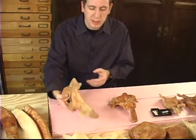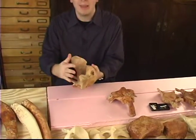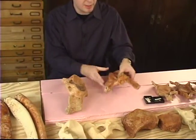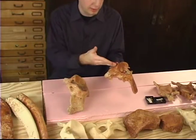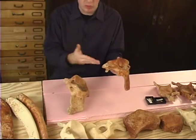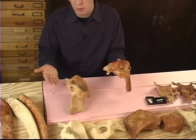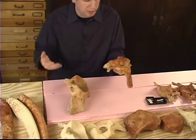Okay? This is a cervical vertebra. This is actually the first cervical vertebra in the neck that the skull would actually be articulating against. And this is the second cervical vertebra, the axis. Okay, we have the atlas first and the axis second. Now mammals are actually unique in having these first two neck vertebrae differentiated from one another. So if we find vertebrae that look like this, we can be sure right away that this animal is a mammal and not a reptile or a fish or anything like that.